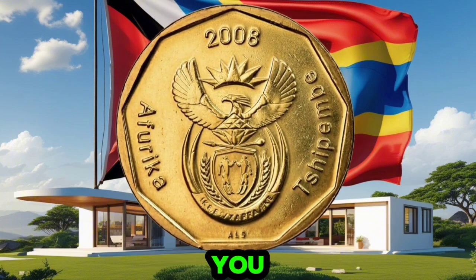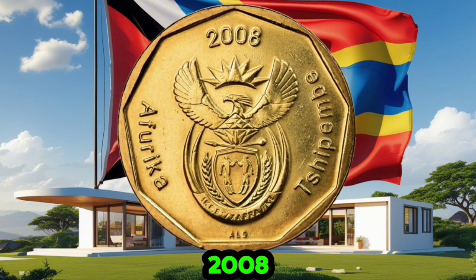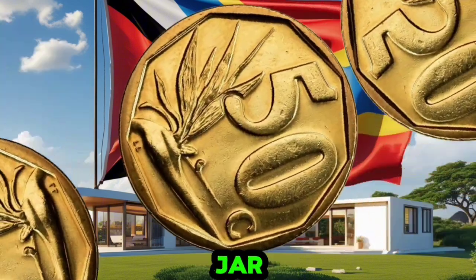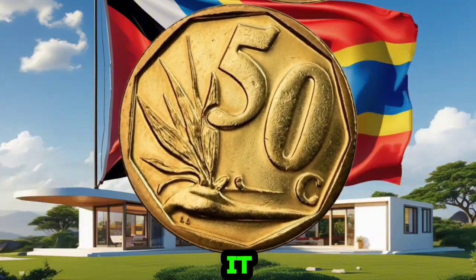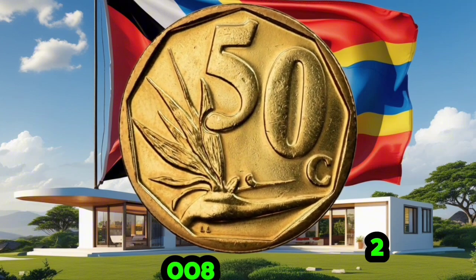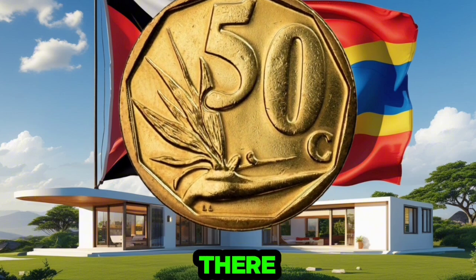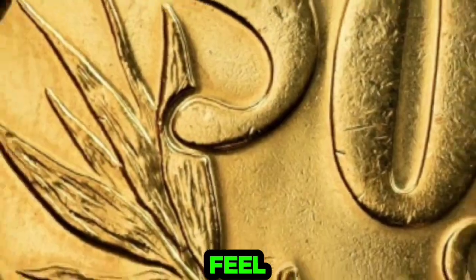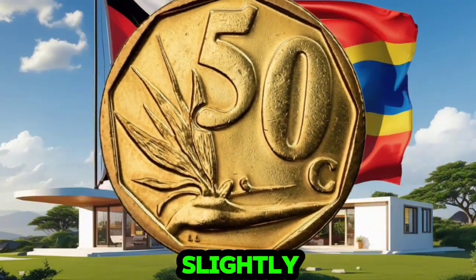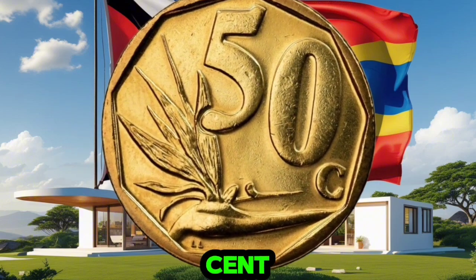Now, how do you spot this rare 50 cents 2008 coin in your collection? You might have one sitting in a drawer or change jar right now and not even know it. Here's what you need to look for. The first thing is the date, 2008. But don't stop there. Check the texture and feel the weight. The error coins made from the wrong metal alloy will feel slightly different than regular 50-cent pieces.